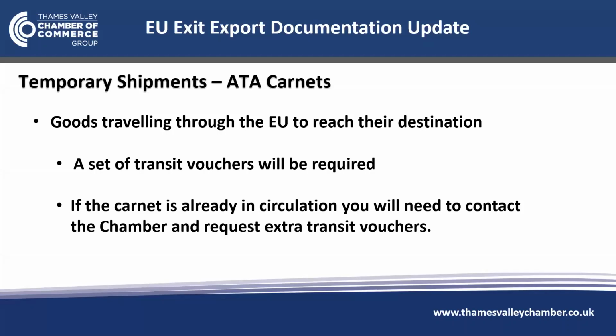So if you have specific inquiries about transit in the EU in relation to permanent exports, you need to speak to the haulier or the freight forwarder, because it is a document that is the responsibility of the haulier, and also it's not something we offer as a chamber. So please do contact the haulier for more information if there's a problem, because we know there have been a lot of problems with transit.